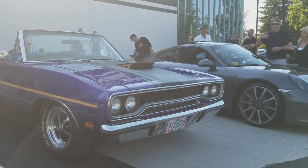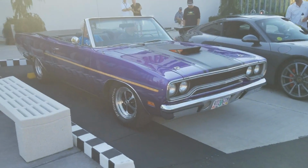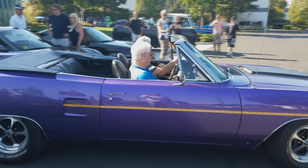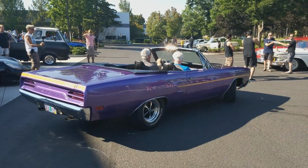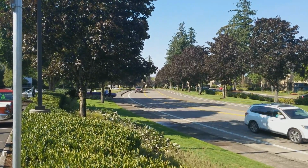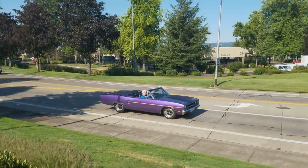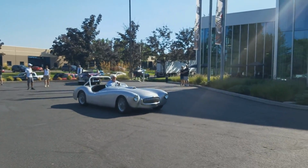This is just the coolest Roadrunner I've ever seen. Beautiful car, thank you. There's so many cars here that I love today. It almost brings a tear to my eye. I can't decide right now which one is my favorite, but this Roadrunner is definitely really high up there. Thank you, Stan. Beautiful car.